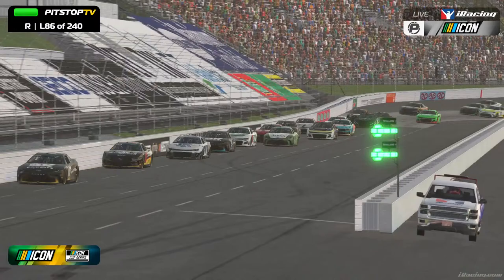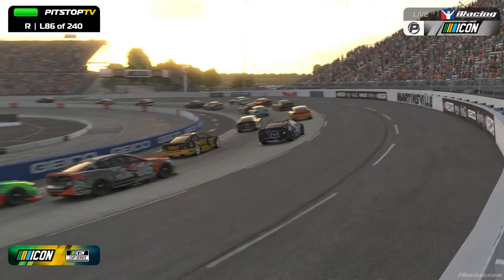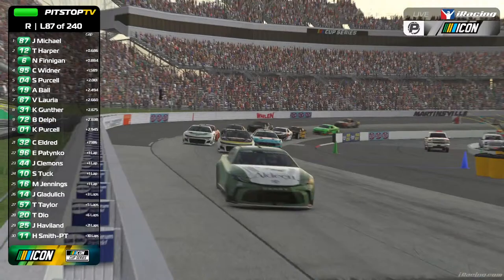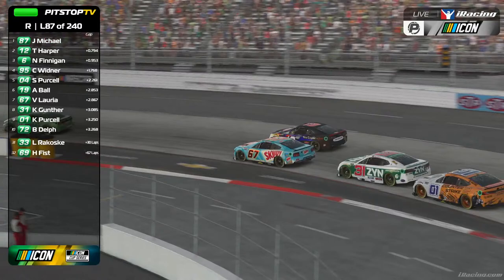Ryan Patty's still on the racetrack. He's trying to find something back here. He pulls to the inside of Lockett. Purcell and Gunther racing. Gunther gets off speed and jumps back in line. There goes Adam Ball to the inside of the 19. Misses the corner almost. The 31 trying to find something, and there's Vincent Loria. Gunther going to get in line. Oh, Purcell, a big catch.